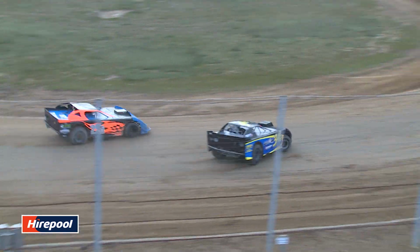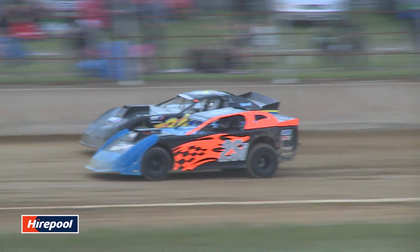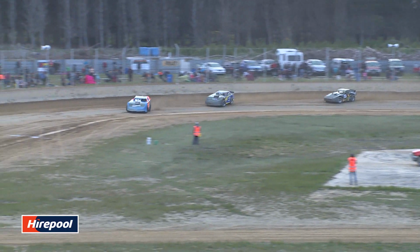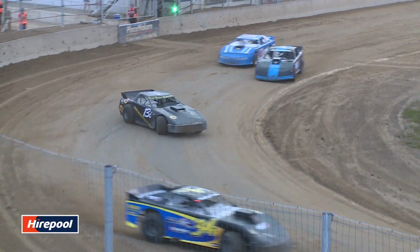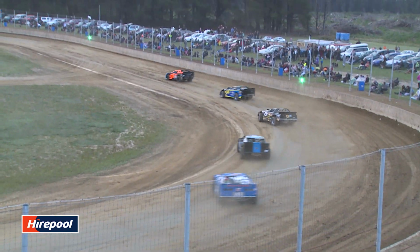Into turn 1, look at the pressure. Dixon starting to pull on. He looks for that gap on the inside. Can he hold it there? Looks like he's going to. Kerry Dixon slots into first. Ray Stewart will come fighting back though as they head into turn 3 and 4. Maybe just a little bit high, looking for a bit more drive. Couldn't quite find it, so Kerry Dixon leads this one here at the moment.